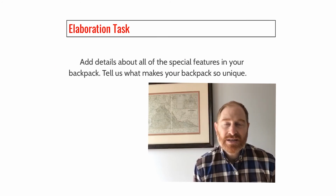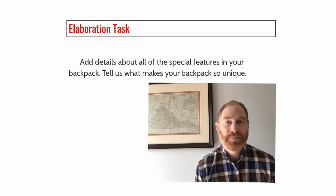The elaboration task is going to give us a chance to really showcase the special features of your backpack. What are all the unique little places and pockets and compartments that you've added to your backpack, and how can you show us what they are or what they do? You might use pictures or words or labels or maybe a diagram to help us really understand what makes your backpack such a unique design.